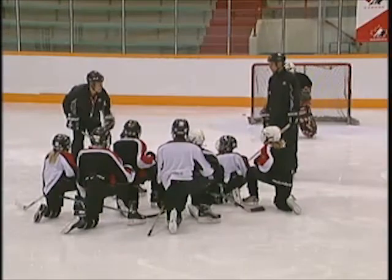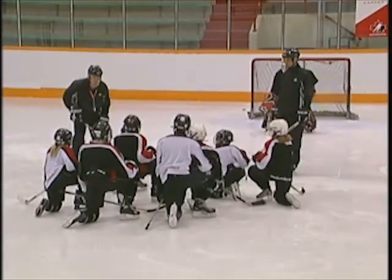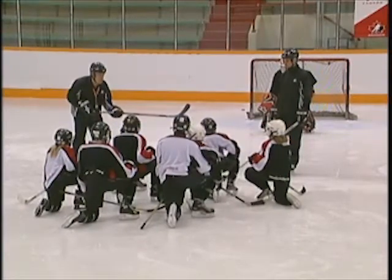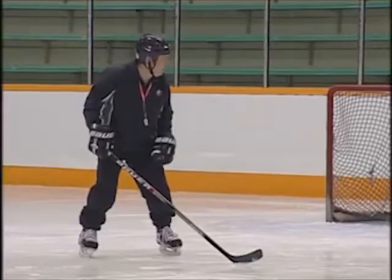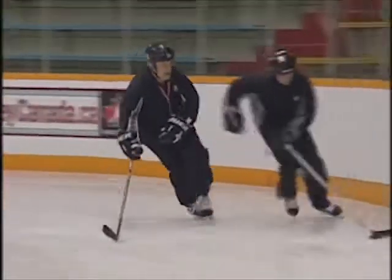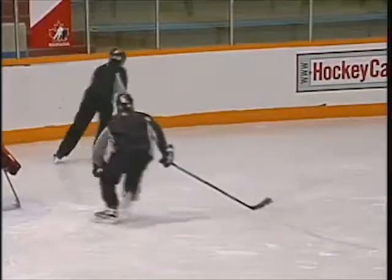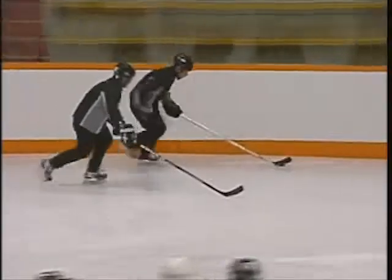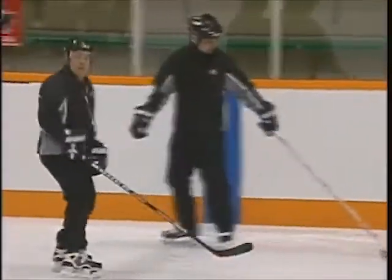In checking, it's important that you get a good angle. We're gonna work on an angle drill here where the puck's gonna be in the corner. The player with the puck is gonna go get it and try to come up the boards with it. The player who's defending, we want you to get in on that player who's got the puck. You have to close the gap quickly. You have to get there in a hurry, but you have to be careful you don't go in a straight line. We want you to go in an arc, and we want you to get up beside them and skate beside them.